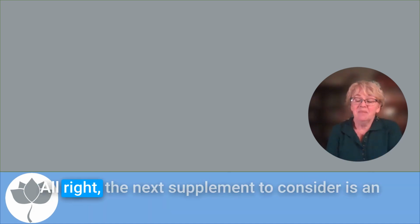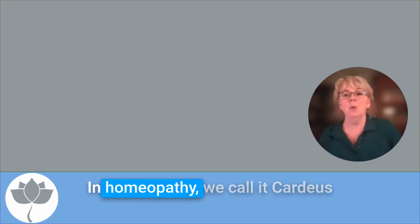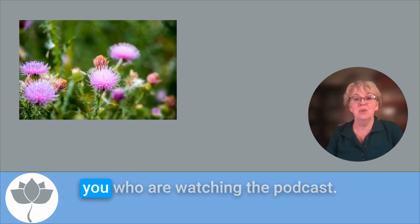All right, the next supplement to consider is an herbal supplement, and it's called milk thistle. In homeopathy, we call it Carduus marianus in its Latin name. And here's a picture of it for those of you who are watching the podcast.